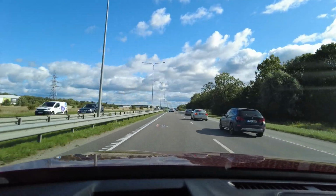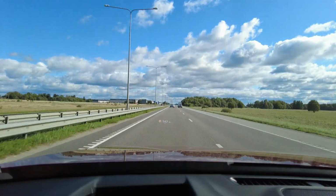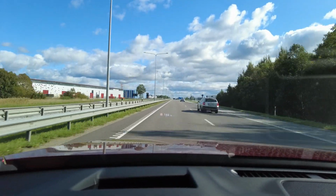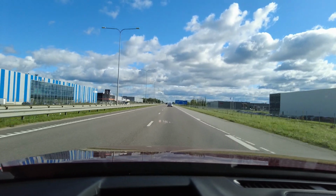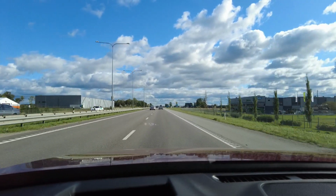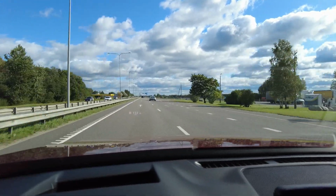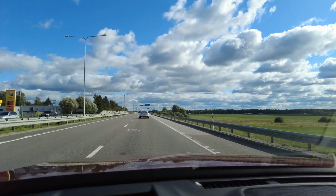Okay, and I think we have reached the limit. It's 148. It's 148, but that's more than enough. So here I'll make a turn around and go back to Tallinn.